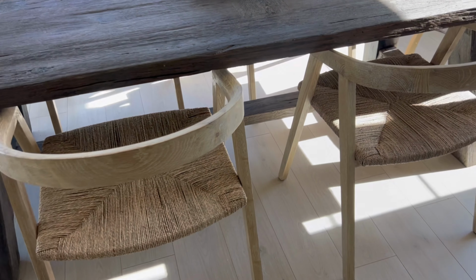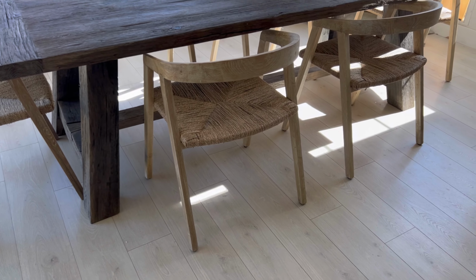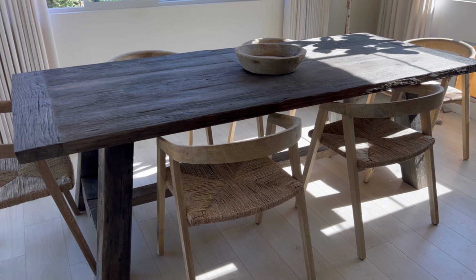I'm just waiting for a rug. I don't know what kind of rug to do. So if you guys have any ideas, let me know down below, but I'm thinking maybe like a jute or something just to keep it in the earthy tones.